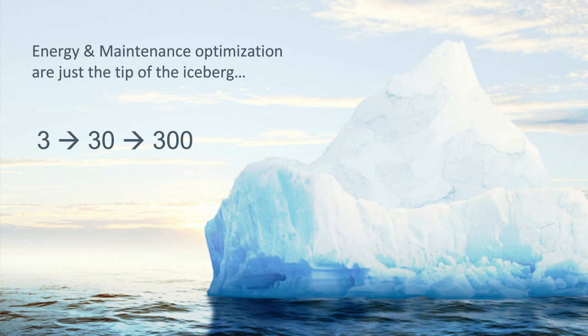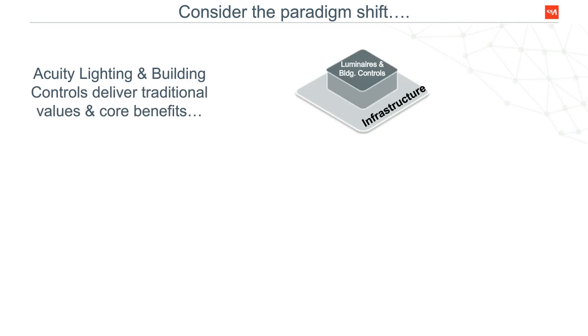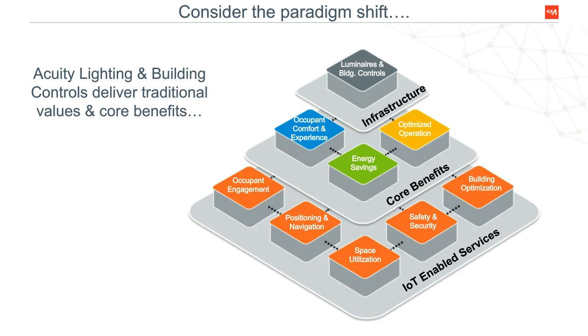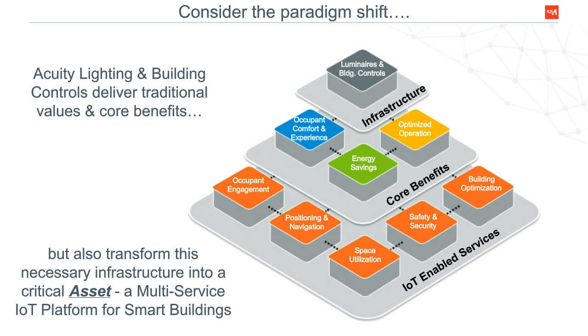The reason I think this is important is because in the lighting and building control space, we spend much of our time thinking about how to impact the $3 a square foot, maybe a little bit of time within the $30 a square foot. But the opportunity ahead of us is to leverage luminaires and building controls, infrastructure that's a must-have for any building, and must take care of the obvious benefits of energy savings and optimized comfort and experience and code compliance, but to use that network and that platform to enable a whole variety of other IoT services, things including space utilization, enhanced safety and security, indoor location services, and even occupant engagement, be that visitors to a building or the staff that's using the building. And it's this paradigm shift that allows us to move from just focusing on $3 a square foot all the way up to the $300 and even $3,000 a square foot that an organization hopes a building will produce.